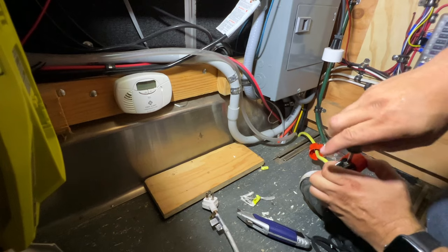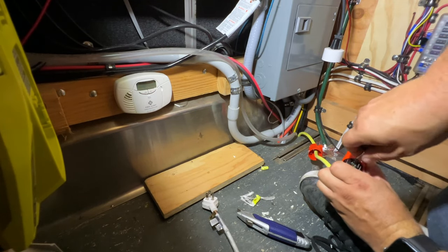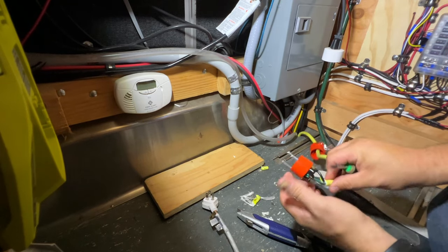And by the way, I'm not an electrician, so don't do anything you see me doing. Because, you know, internet and stuff.